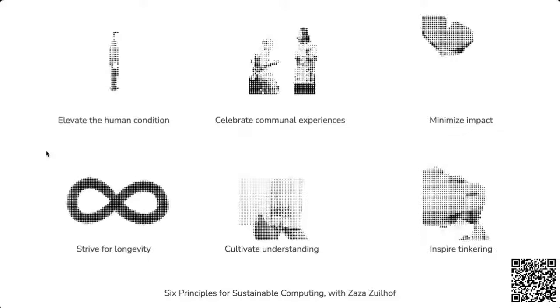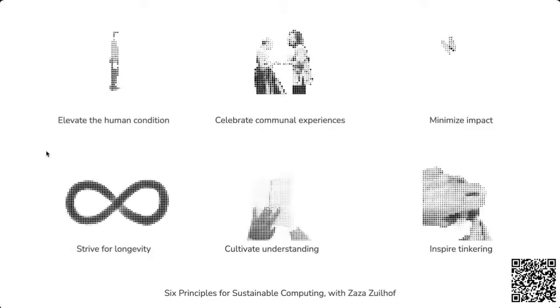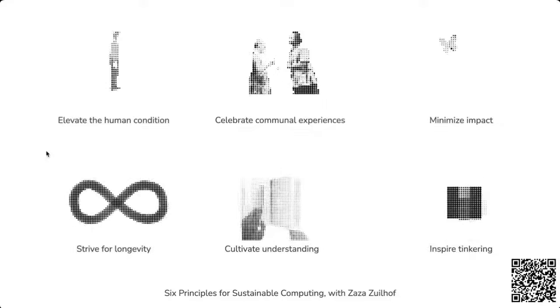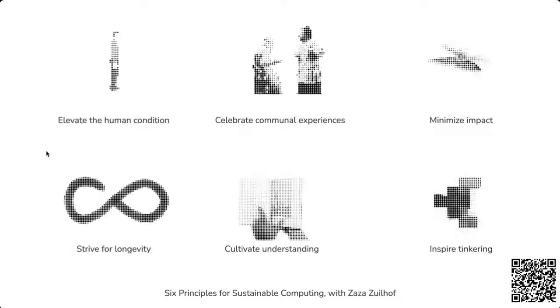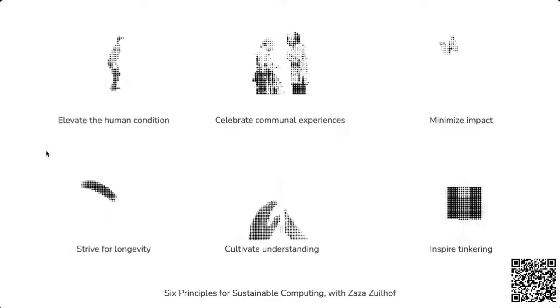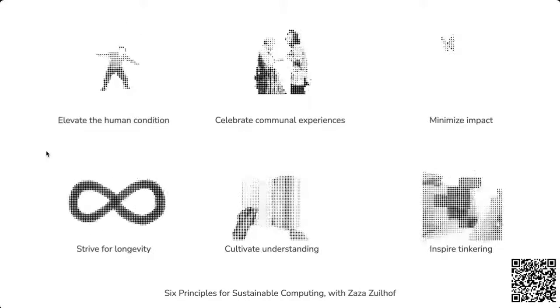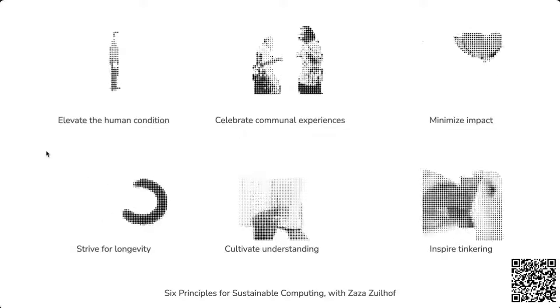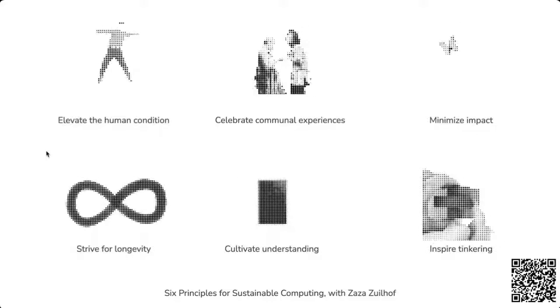I think if we look at the people that build technology, or the conversation on technology, there are the optimists that say everything is amazing. And then on the other side, we have the pessimists, who say technology is bad. And I think we want to be part of another way of thinking about technology. And we put these principles forward, and these are the things that are driving us.